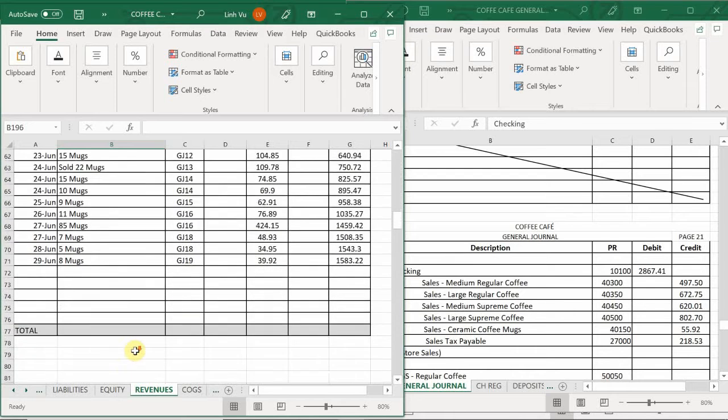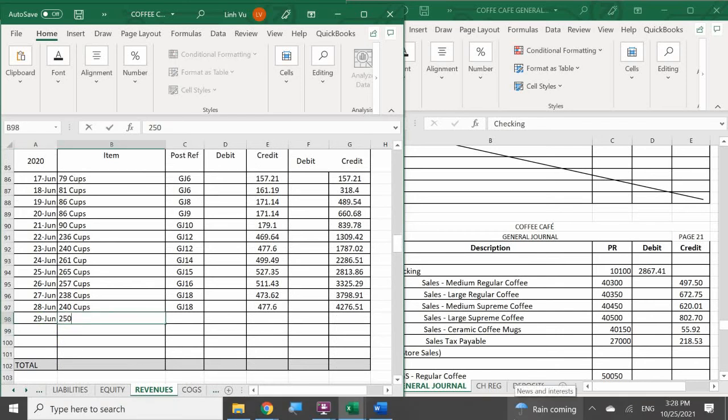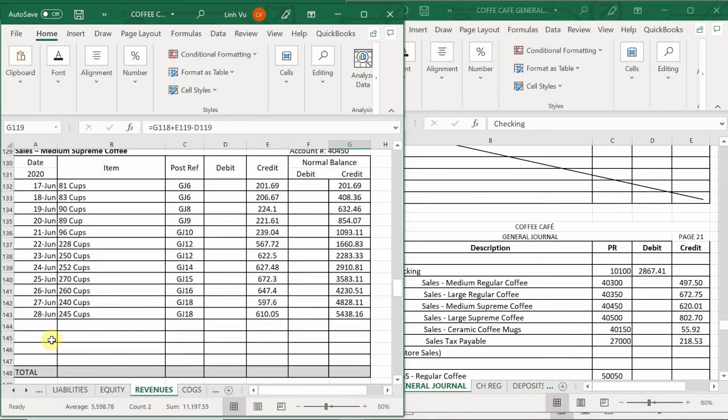Now we have the medium coffee sales. Okay, sales, medium regular coffee. How many cups did I sell? 250 for 497.50. So we have 4,764.01. Good. Okay. Then the large regular coffee. How many cups did I sell? 225 cups for 5,935.15. Good. All right. Then we sold some medium supreme coffee.